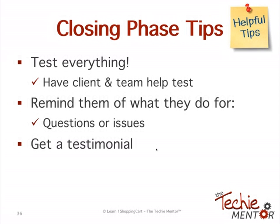Remind them of what to do if they have any additional questions or issues. Get a testimonial. And also, if you're going to be taking over the month to month, let them know what they need to do for that. A lot of times I would implement one shopping cart and then they would become a recurring client. I would send out their e-zines and do their updates and stuff. So if that's how it's going to work, make sure they understand that. If not, if you're going to hand them off to somebody else, let them know what that process looks like.